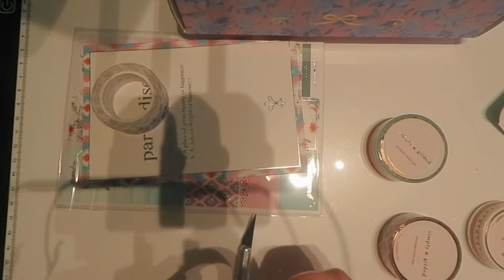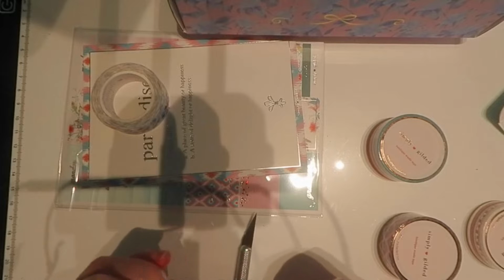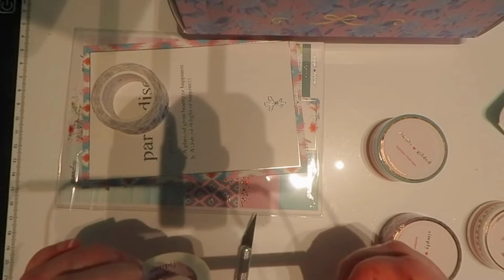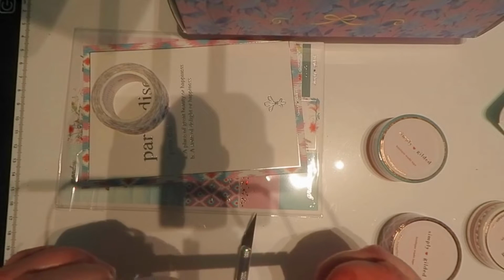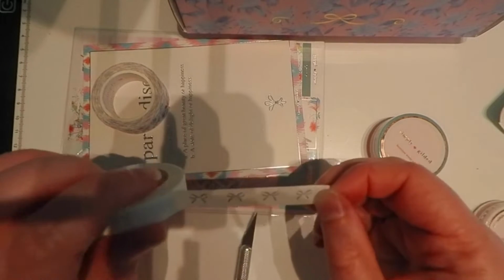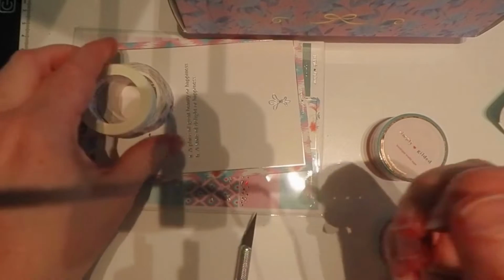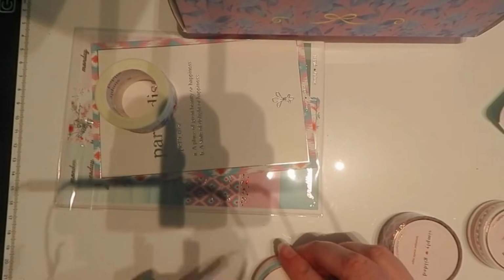Peel it so I can show you what that washi looks like peeled off. And you can tell that's a good roll of washi too. You can't go wrong with them. Oh, that's a thick one. There we go. And there's the washi peeled off, so you can see the bows. All right, there's that one. Okay, next.